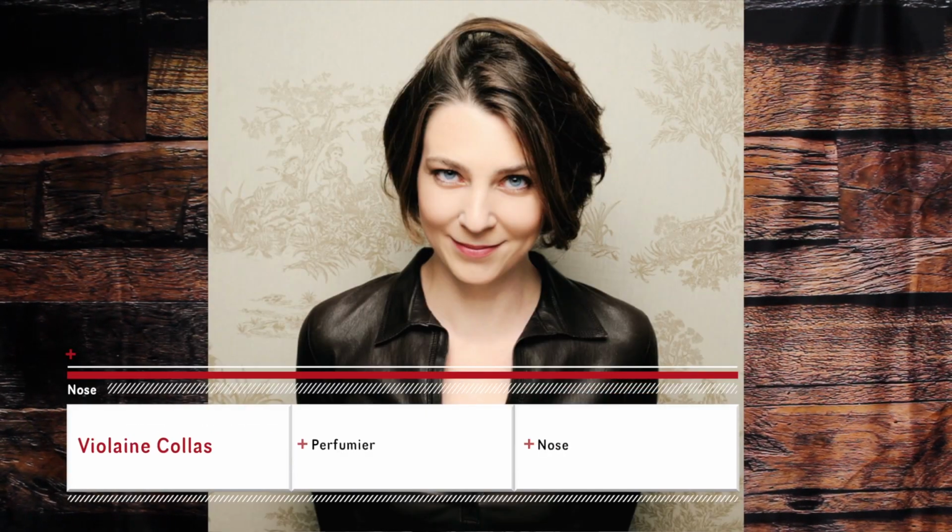So the nose behind this is Violaine Colas, who was also a perfumer for Atkinsons, which is a brand that I have to check out. Ooh, they got that pirate one that I really want. She has done some Amouage, and of course a couple of these, but this is the one that really caught my nose. So let's take a look at the note breakdown.